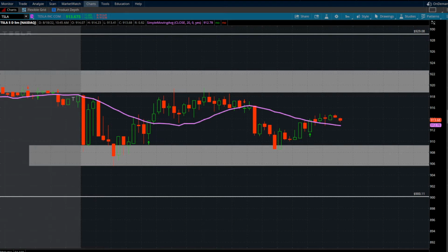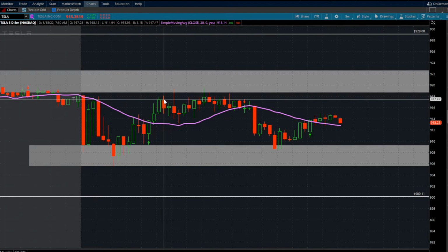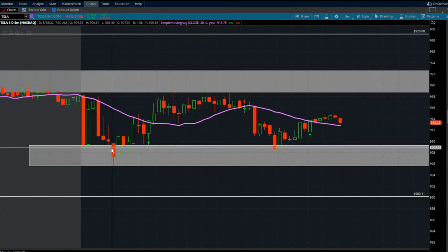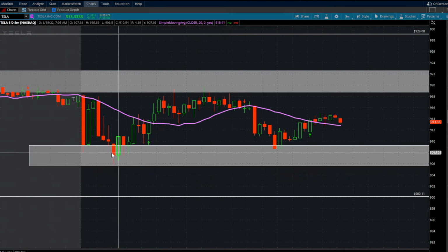I actually took a good winner on one of them, and then the other two broke even and lost a little bit of money. I just want to go over what's going on here with Tesla today on the price action. If it's been a little bit frustrating for you, look at my supply and demand zones. You can see this demand zone that I have between 905 and around 910 here.